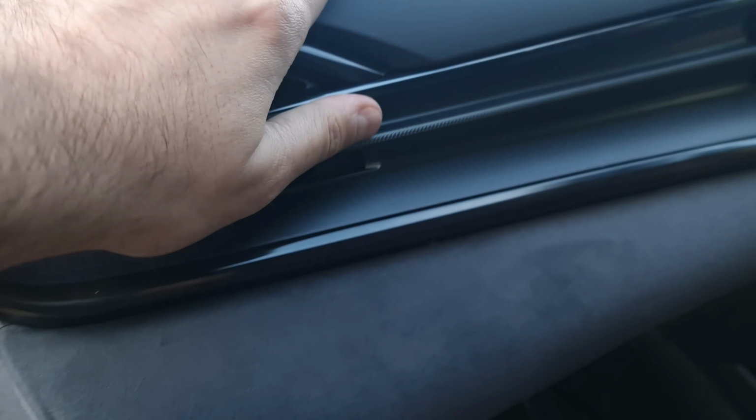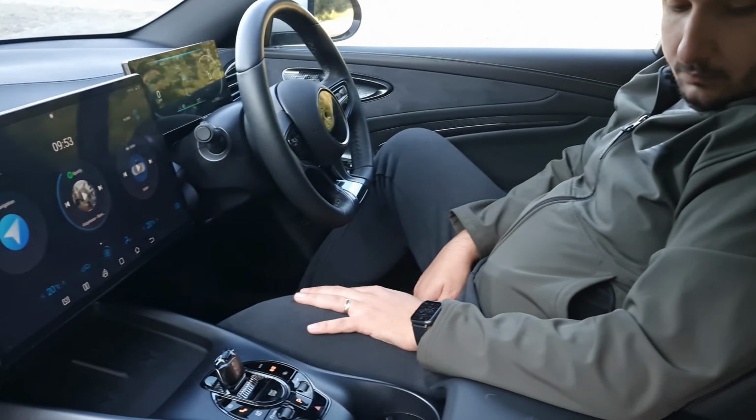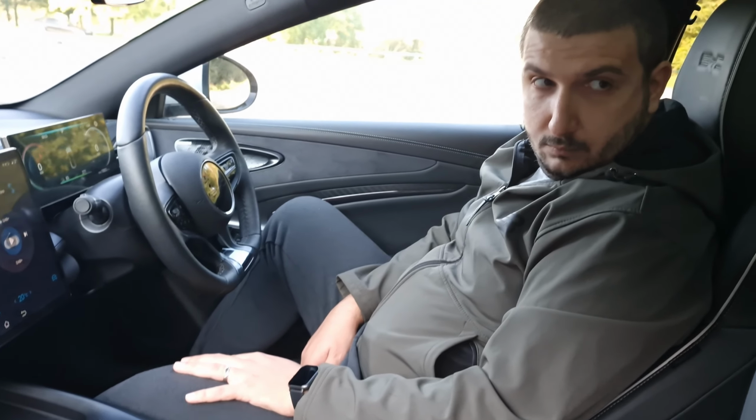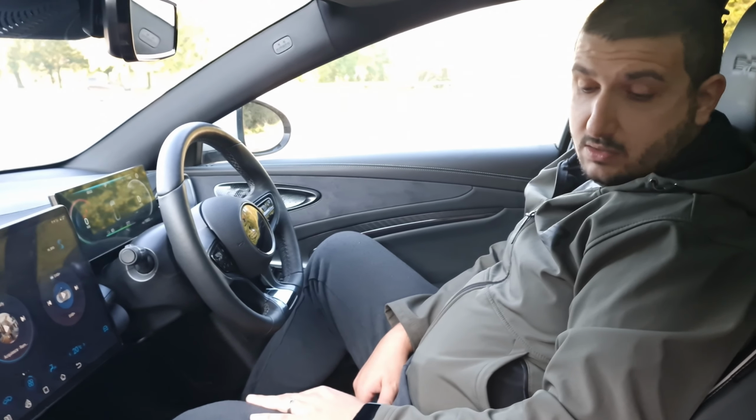Quality of the materials, it's something that you would expect from Mercedes, but you don't get on Mercedes now. Paradoxically, you get it on this Chinese car. Yeah, because technically it's a Chinese company, right?